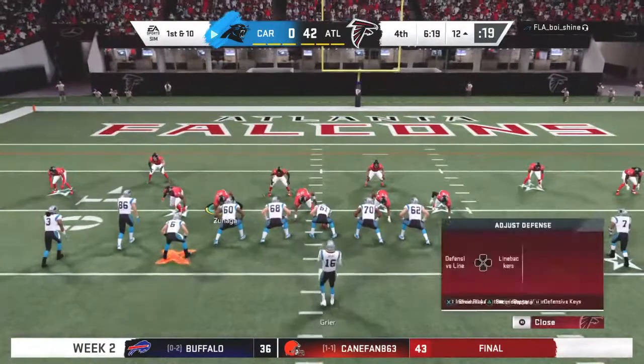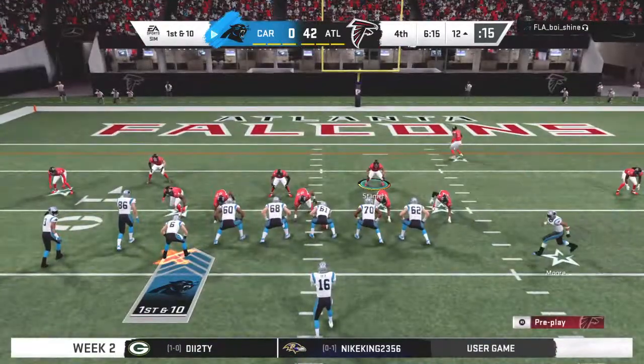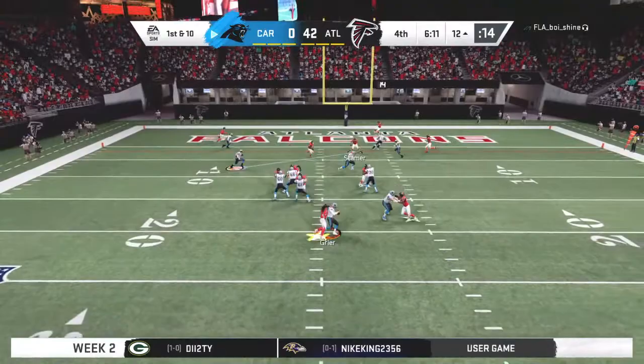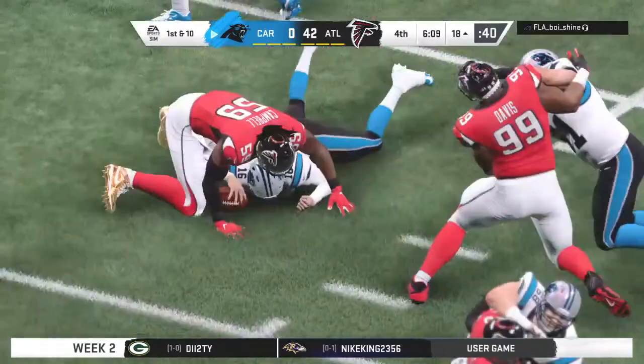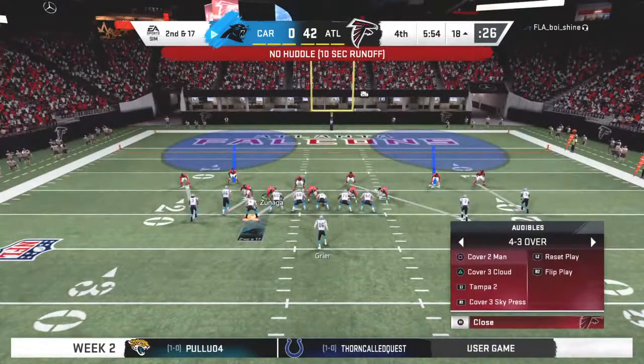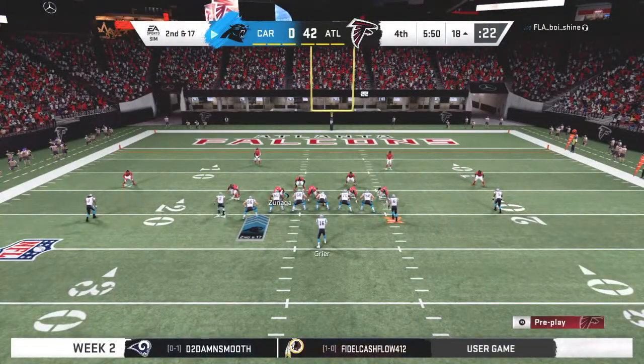Finally, a first red zone opportunity for these guys. It's first and 10 from the 12. Check 45. Greer on first down. Now the pressure gets there, and he goes down just inside the 20 at the 19. Now following the sack, they'll look to make amends on a 2nd down and 17.